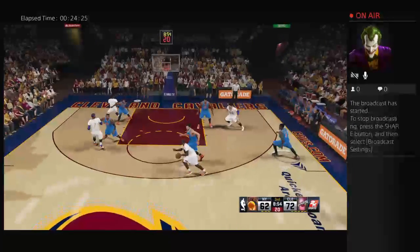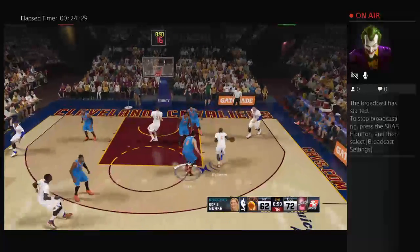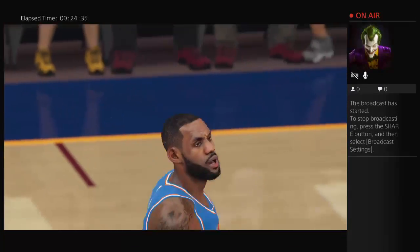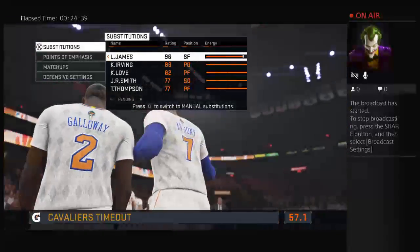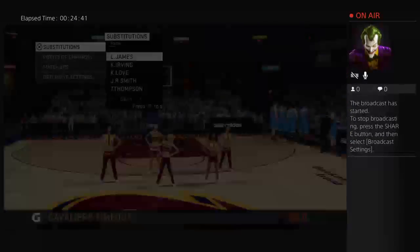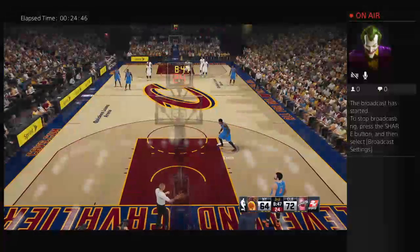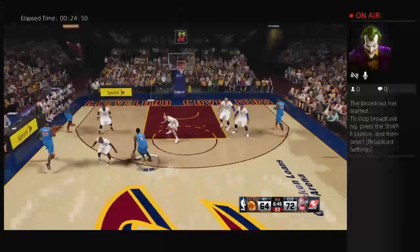A moment to check in with Doris Burke. Doris? Hi, Kevin. Derek Fisher was just going over the plan with his team. He told the team he wanted their offense to run through Carmelo Anthony. Coach would like to see him utilized in the offense as much as possible. We can expect to see them going to him constantly. Well, they need to make something happen before the start of the fourth quarter, and maybe those changes will do the trick, Kevin. And thank you for that, Doris.